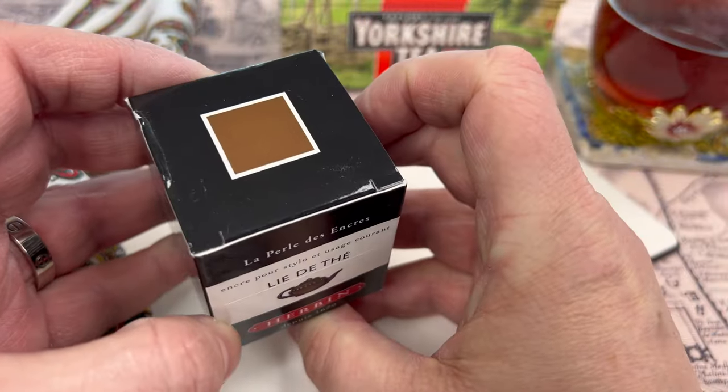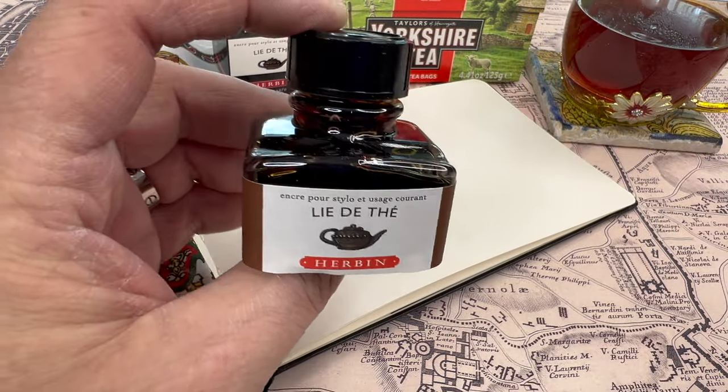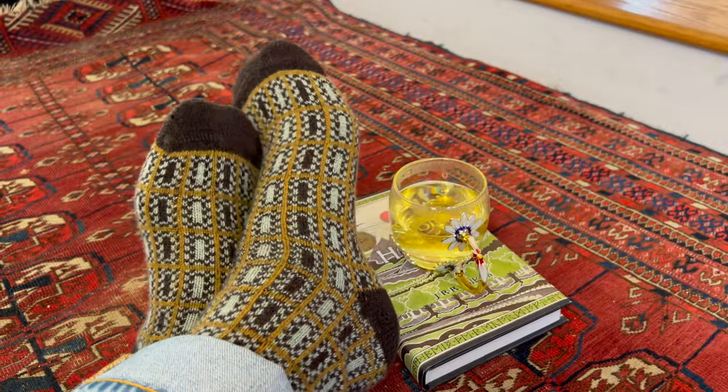The next ink we're looking at today comes from the venerable Zhe Urban. This is Li De Te. Now, Li De Te is not named after a specific type of tea, but I like to think of it as that big, beautiful, warm brown cup of tea that your grandmother gave you when you were sick. It's that cozy cup of tea that you sip on a rainy day when you're in your window seat looking out the window or reading a good book.